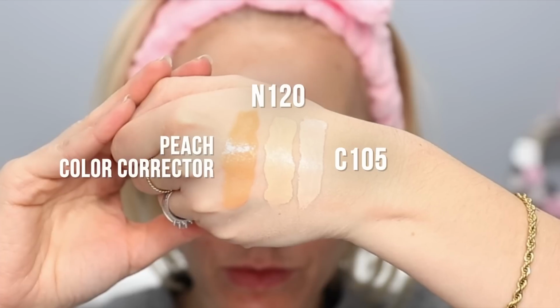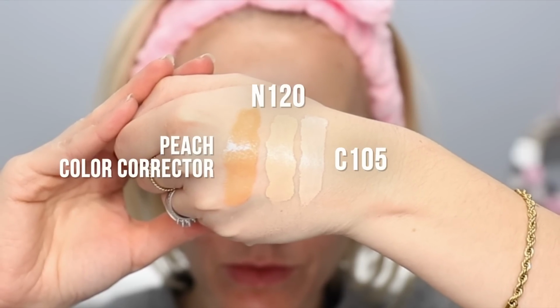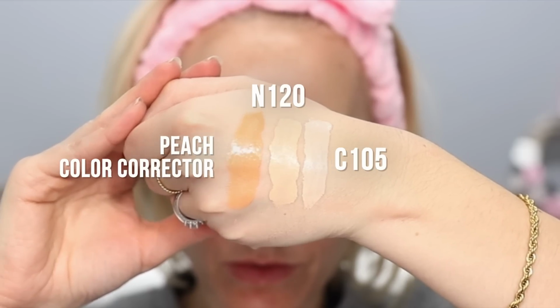So the colour corrector is available in 3 different shades. You've got the peach shade, which is great to neutralise any under eye circles. You've got a green shade to counteract any redness on the skin and a bluey lilac-y shade to brighten and illuminate. And the concealers come in 23 different shades. I have 2 of them, C105, which has more of a pinky undertone and is the one that I have on today, and N120, which is a more neutral undertone.